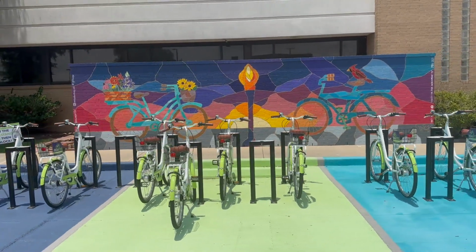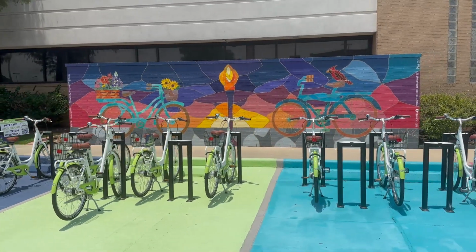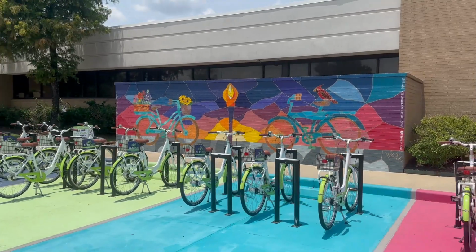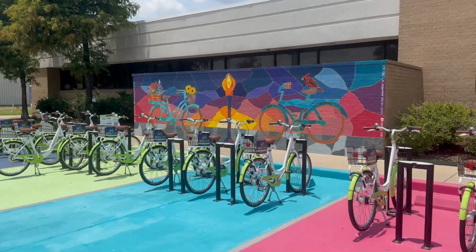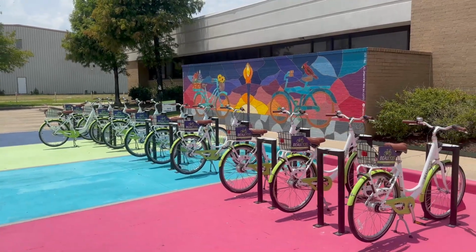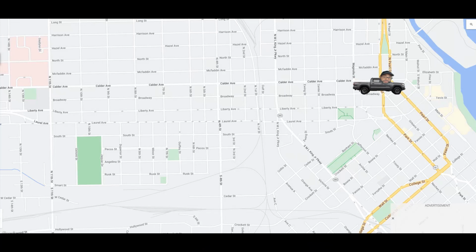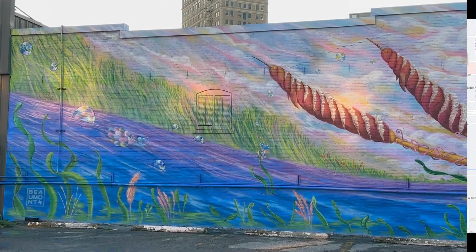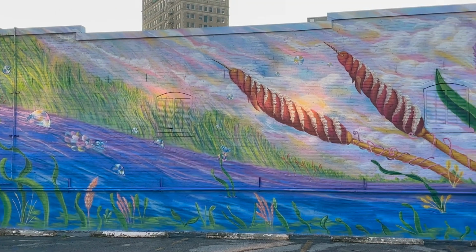I had to show this off because I just think this is awesome. This is amazingly done, and why wouldn't you get a bike when you see something so inviting like this? Well done to the artist. Kudos. And now we're gonna actually move on, and we're gonna go to one that's right in front of a courthouse. And this one is, when you first glance at it, all you see is the Cattail Marsh mural, right?